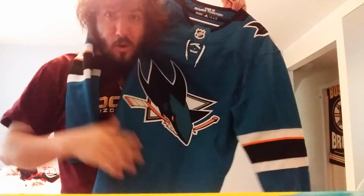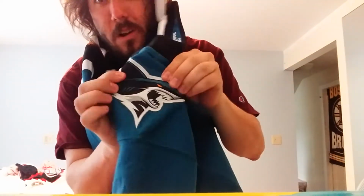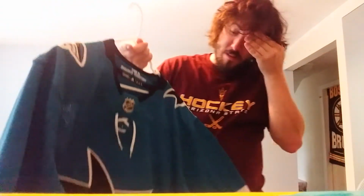Next up, we got the Sharks home jersey, current home jersey. And it's got their current shoulder patch there, which is kind of cool. I've always loved their jerseys. I love the teal color. It's different. No one else has that.